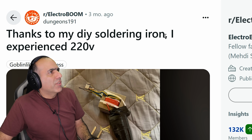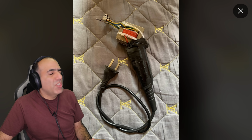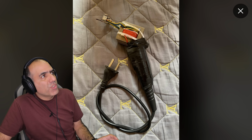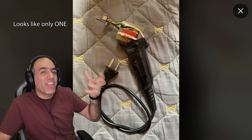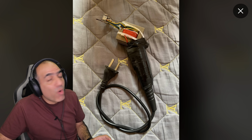Thanks to my DIY soldering iron, I experienced 220 volts. What in the world is this? Did you run out of electrical tape? Why didn't you go all the way to the top? Of course, he changed the output coil to only a few turns, which means it's very low voltage, high current, and is safe. Good for a soldering iron, but next time, use more electric tape.